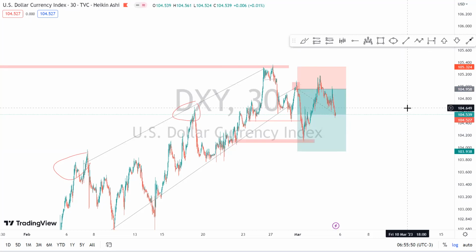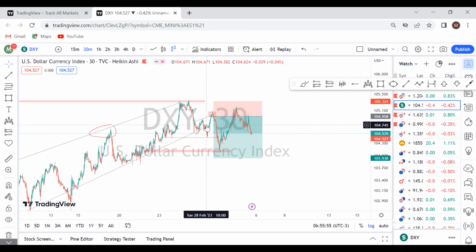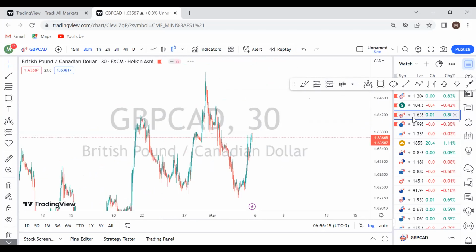So that was DXY. It was quite messy, as you can see. You're not sure, right? But then you don't need to stress about it. The main focus here was the resistance, because you trade off the resistance of a selling setup, right? Cool. Fine. Moving on to the next pair.